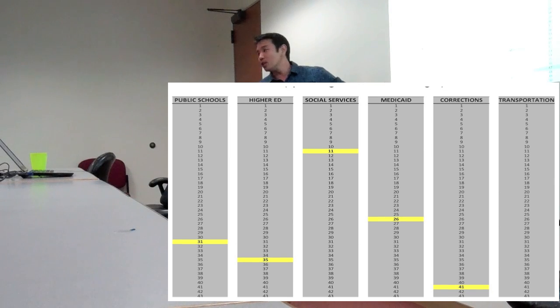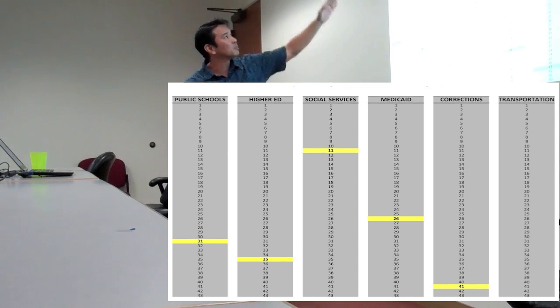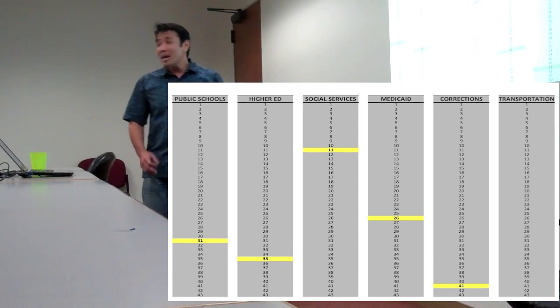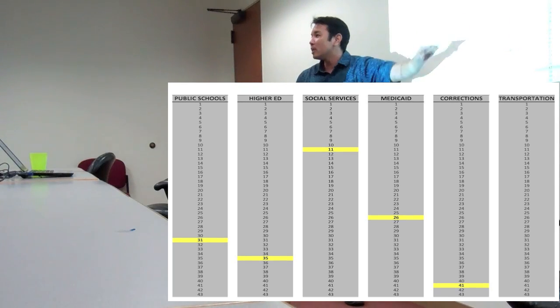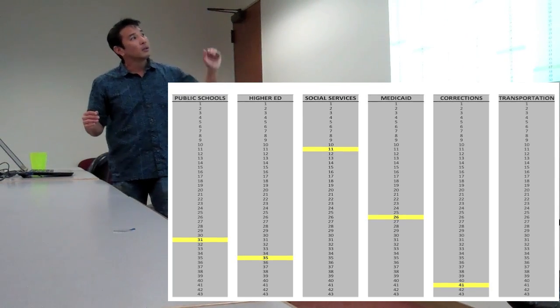So this is public education. We're 31st here, 35th here, 11th here, 26th, 41, 47. That's public schools. Higher education, our university system and community colleges. Social services, Medicaid, you remember that huge chunk of funds? Although we're spending a giant sum on it, we're right about in the middle of states, in what other states spend on that as a portion of the total budget.